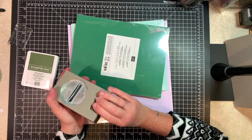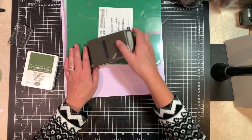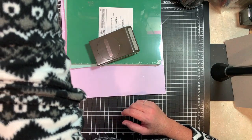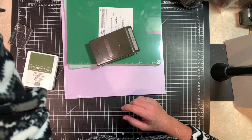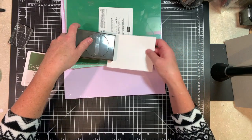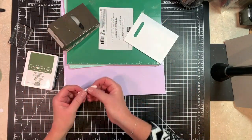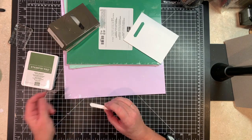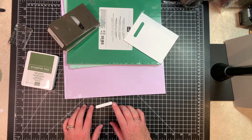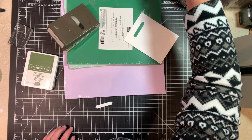And you can either stamp the sentiment first. This is the new paper I bought. You can either stamp the sentiment first, or you can punch it out. Here, I want to mess up my camera. So you've immediately got this adorable little sentiment strip that you can stamp on, much like the ones that come from, I think, Tailored Expressions.